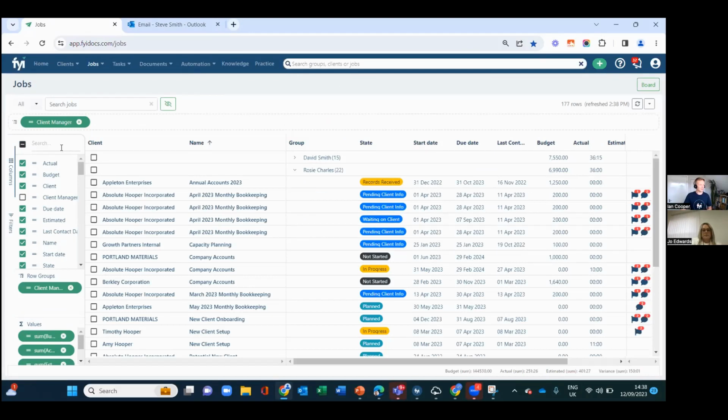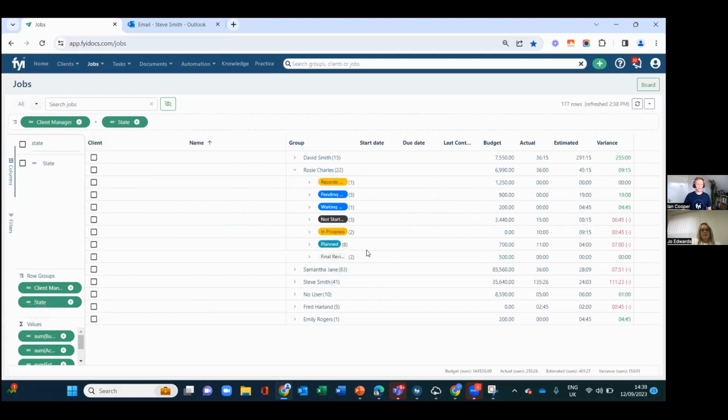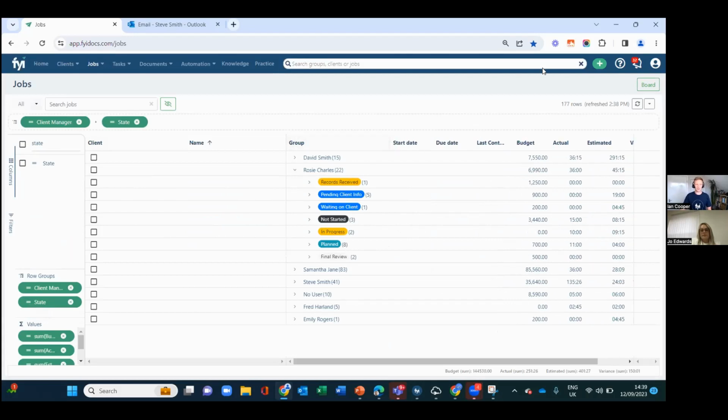Then what I might also want to do is add an extra group here. We find that reporting is such a key area where firms say they really can't get the reports they'd like out of their cloud software. So we worked really hard to give you the ability to create those groupings of clients and customize these views. But like we've done with FYI and Outlook, we acknowledge that there are times when you prefer just to ping it out into Excel, put a macro over the top of it, and do any bespoke reports you need in Excel itself.